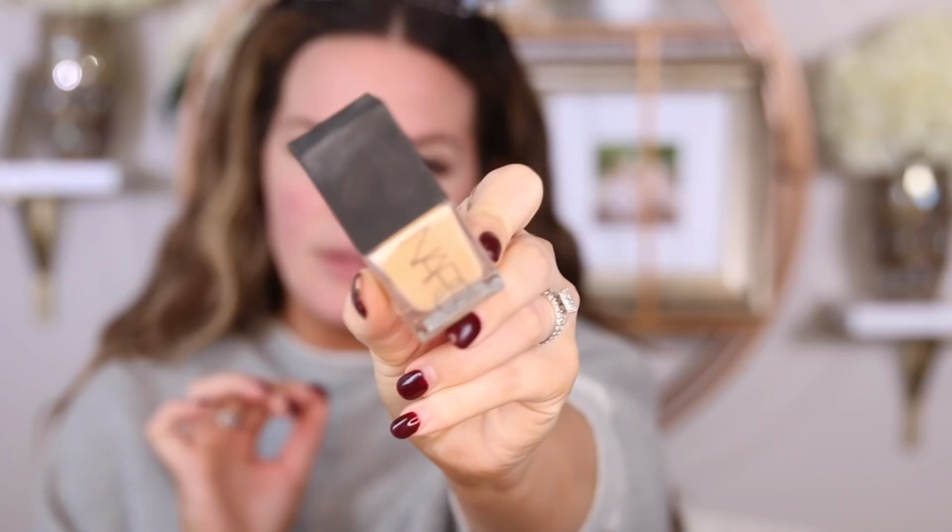Now I'm gonna dive into my foundation. So I've been kind of going back and forth between a bunch of different foundations. So NARS sent this in the mail. This is their Natural Radiant Longwear Foundation. I love this foundation, you guys know that. This is in the shade Barcelona, and they came out with minis for Ulta, and I was like, yes! I need all brands to do this. Like, I just, the minis are so, so, so nice.